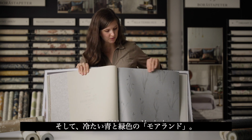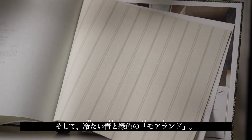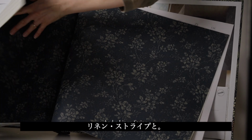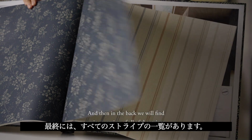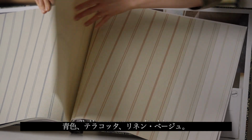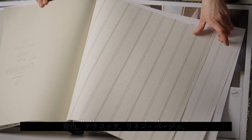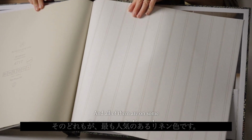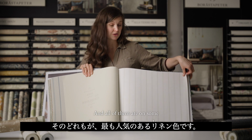And then a cold blue, green Moorland. And a linen stripe. Then a blue Hip Rose. And then in the back you'll find a nice overview of all of the stripes. The blue, a terracotta one, a linen beige, and then a really, really light, almost white. And all of them are on some of our most popular linen colors.